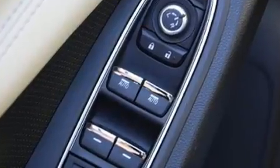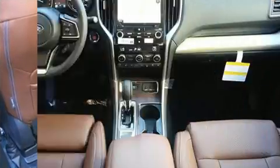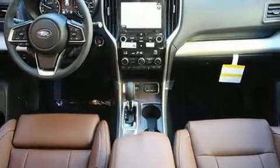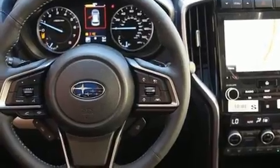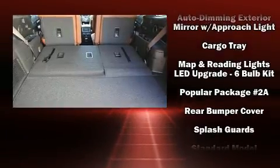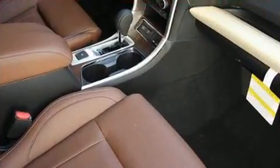yielding maximum audio versatility. Subaru ensures the safety and security of its passengers with equipment such as front side impact airbags, brake assist, and four-wheel disc brakes with ABS. You'll never lose visibility with rain-sensing wipers, which activate automatically when the drops start to fall.